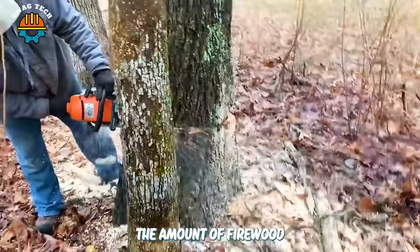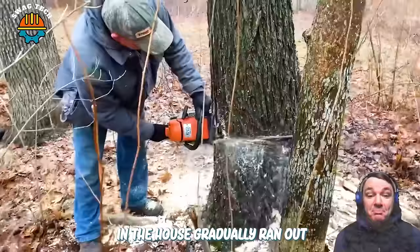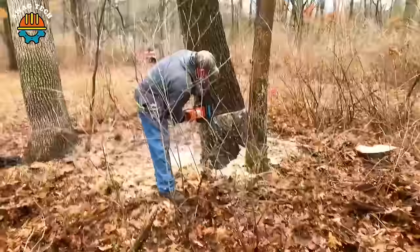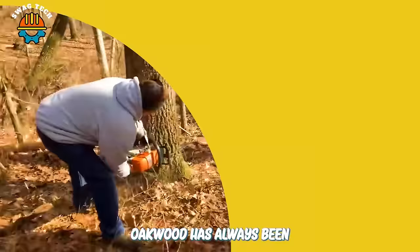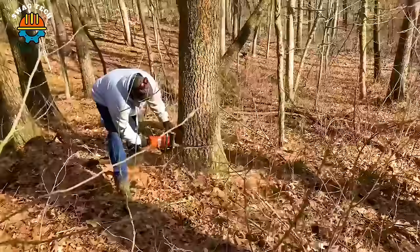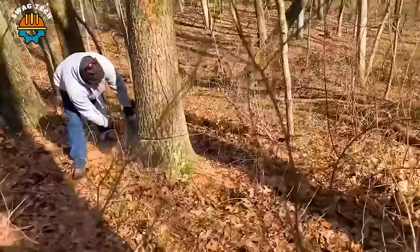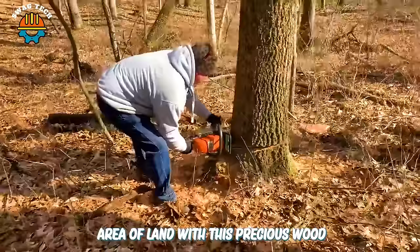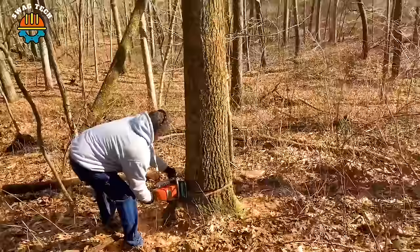The amount of firewood in the house gradually ran out, so he decided to cut down the hickory tree to replenish the firewood for the upcoming winter. This is essential to ensure enough fuel for heating in cold winter weather. Oak wood has always been considered a valuable raw material in all applications thanks to its durability and hardness. He has invested and planted a large area of land with this precious wood, and now it is time for him to enjoy the fruits of his efforts.